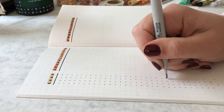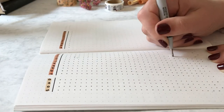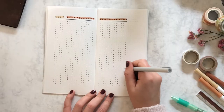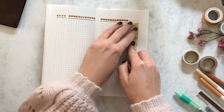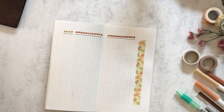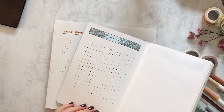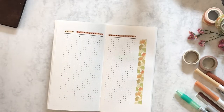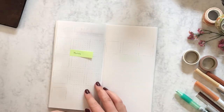I have three columns in my period tracker. I have one for 2020, one for 2019, and then the last four months of 2018. I like having all of it in the same spread, which is why I included 2018 and all of 2019 as well, because then it's so much easier to see the pattern if you have it all in front of you. I also included a strip of washi tape for decoration, and that's pretty much it.